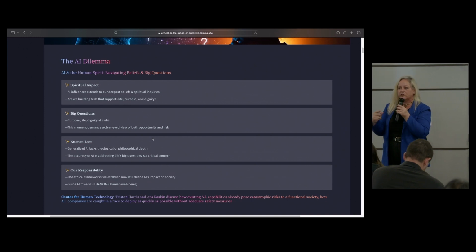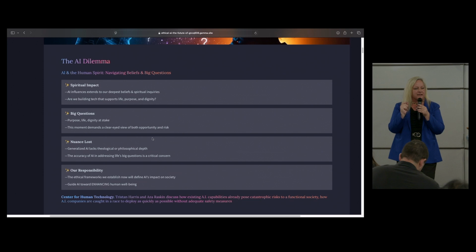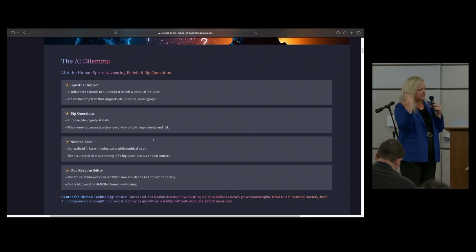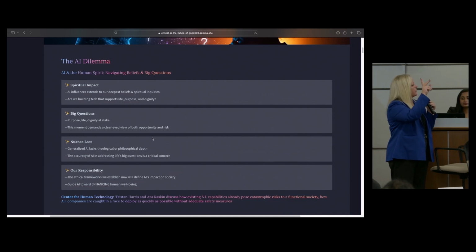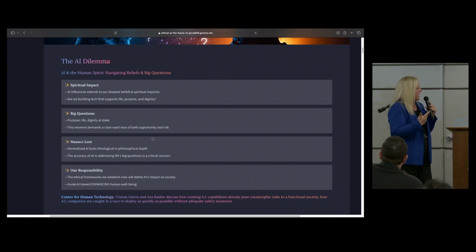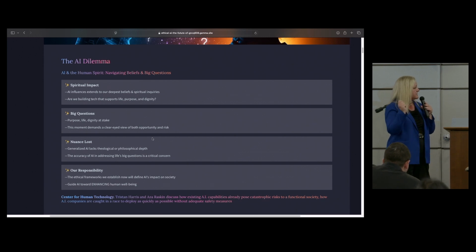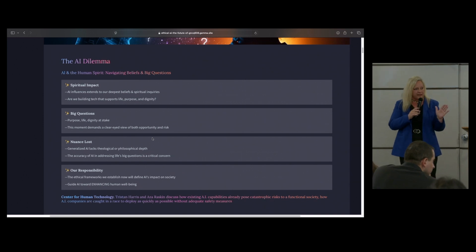Wow, amazing, right? Those are the kinds of things that data and ethical thoughts of creating something make a difference in the world, and in other ways. Big questions are pieces of this ethical piece: purpose, life, dignity at scale, at stake. And our responsibility is that the ethical frameworks we establish now will define AI's impact. I know a lot of people know this; that's why it's thought-provoking. Everybody knows they should do this, but just as a reminder.